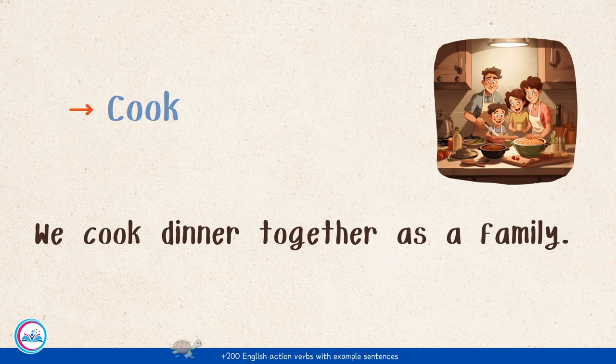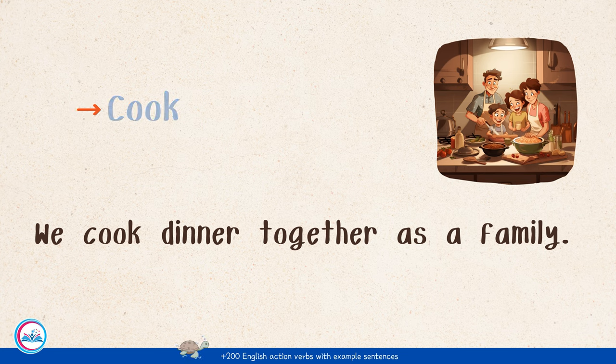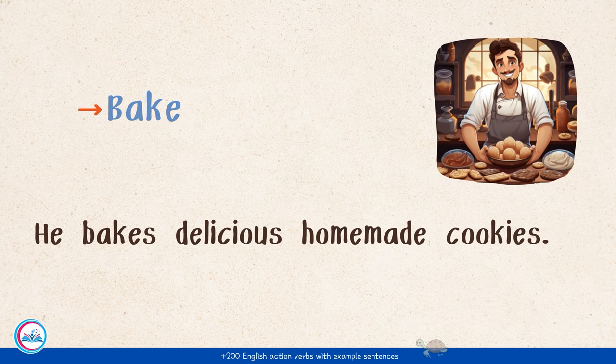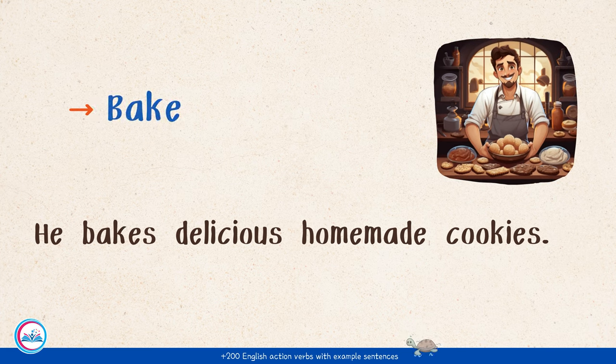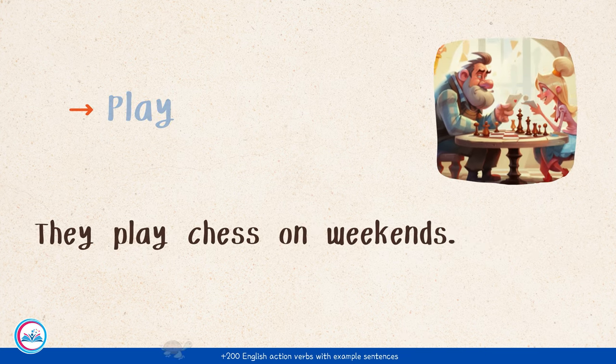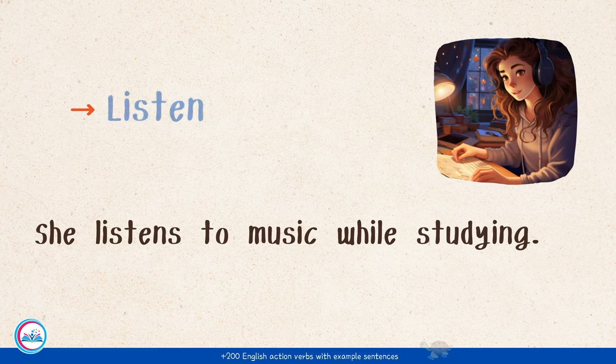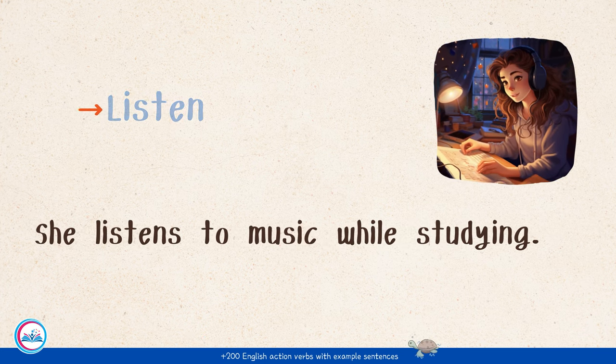Cook. We cook dinner together as a family. Bake. He bakes delicious homemade cookies. Play. They play chess on weekends. Listen. She listens to music while studying.